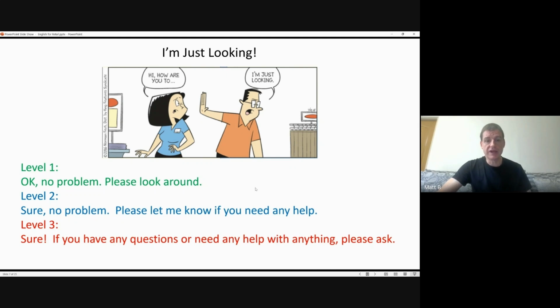Okay. Now, you can always cut out some of this stuff. You could just say, if you have any questions or need any help, please ask. That's okay too. Remember, you can do many different ways with these sentences, okay? So if it's not exactly the same, don't worry. You can say it different ways.